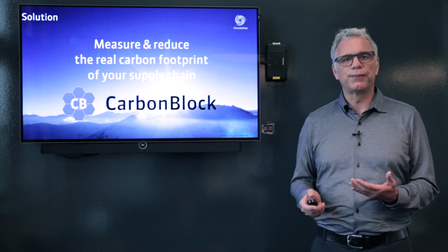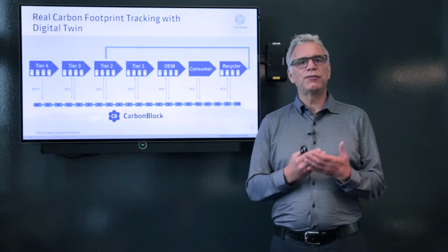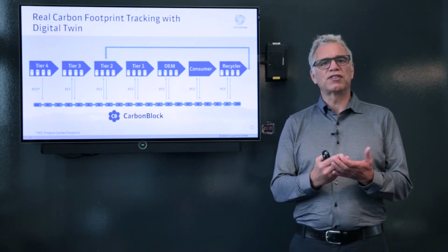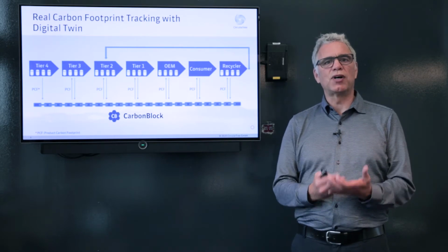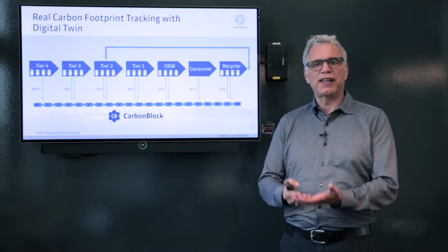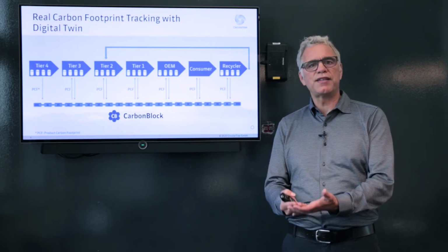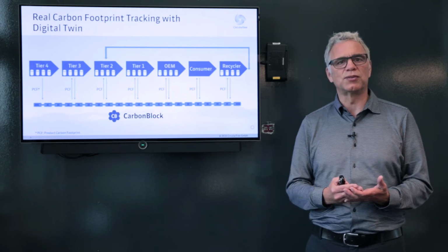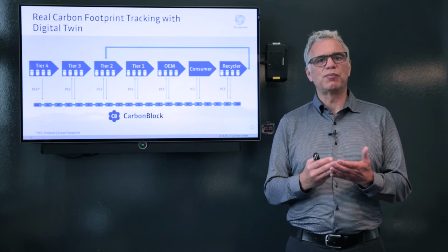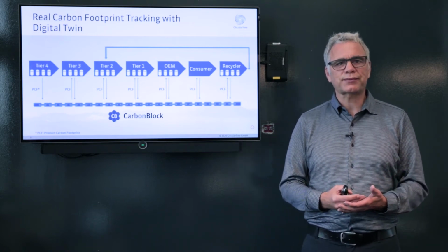How does it work? In CarbonBlock, every company in your supply chain reports the carbon footprint of its products or materials into the CarbonBlock system. And the next one reads it, adds up their own carbon footprint and writes it back to the CarbonBlock system. This way, you create a true picture about the real carbon footprint of your products.